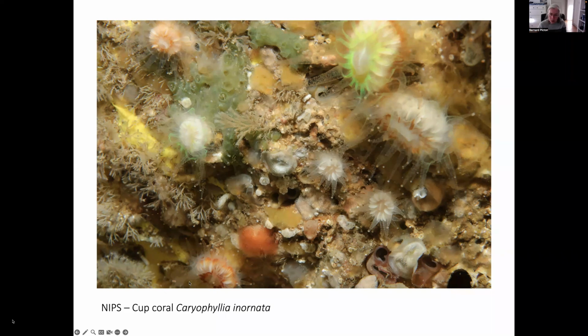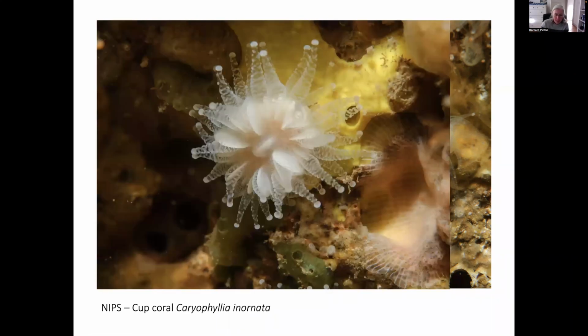I know some of the Seasearch divers are planning to go up there this weekend. So it's more round in outline rather than oval. It's smaller. The knobs on the tentacles relative to the size are much bigger, and it doesn't have the iridescence. And that's a close-up of it. You can see even the tentacles are much more rugose than the normal cup coral.